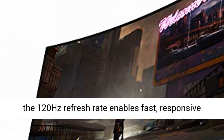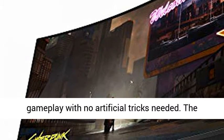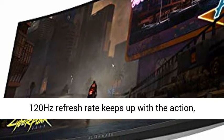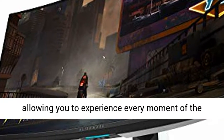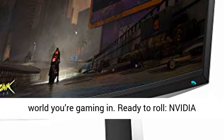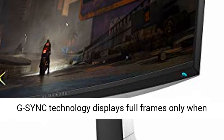In a flash, a true 2 milliseconds gray-to-gray response time with overdrive, and the 120Hz refresh rate enables fast, responsive gameplay with no artificial tricks needed. The 120Hz refresh rate keeps up with the action, allowing you to experience every moment of the world you're gaming in.